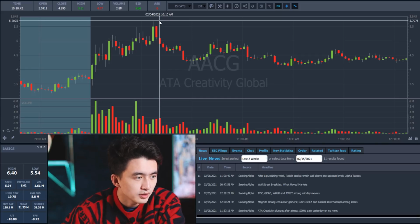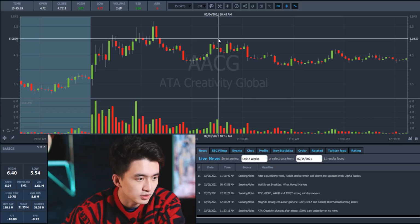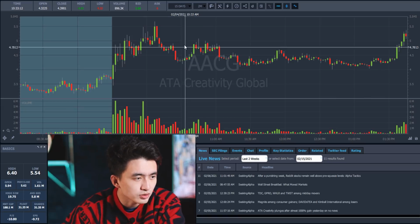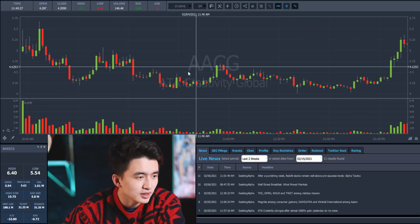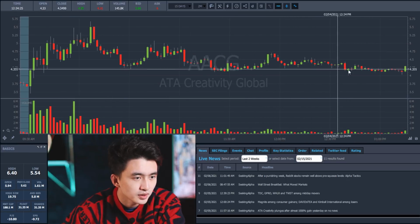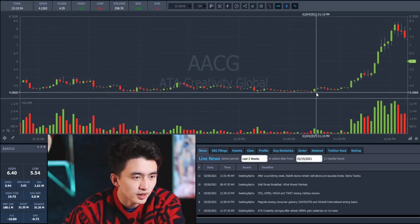So 5.50 right here, it failed to test it right about here around 10:45, then failed to test it out around 11:56. But you can kind of see that each time the stock tried to break down, it held its own support consistently for almost 10 times. So we have one right here, 1, 2, 3, 4, and 5.